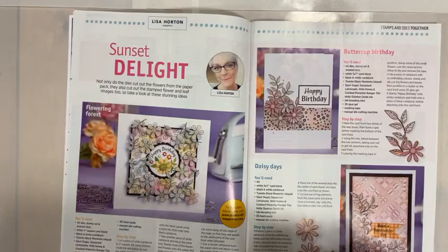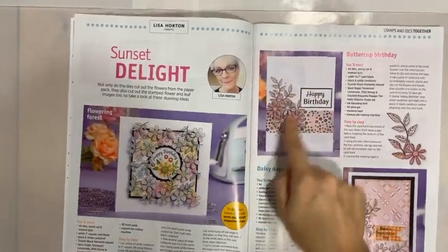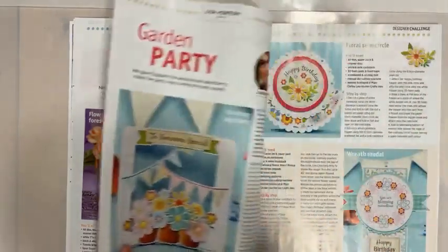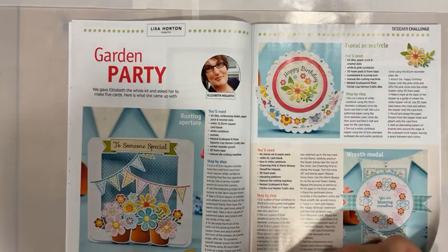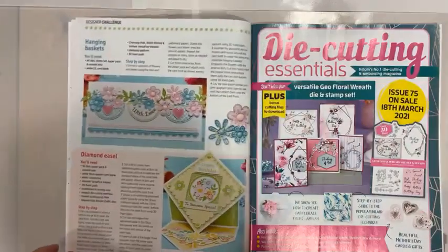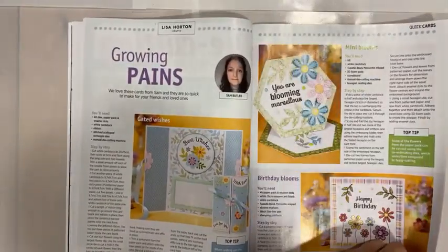I'm going to try, whether I get through everything, this is what I'm hoping to do for my second demo, if I can get around to doing that. Let's see how the time goes if I stop talking, and then you start to see all what the designers have been doing. So Elizabeth here has done some gorgeous projects. I'm not going to sit and run through everything, but I'm just going to give you a quick flick through and give the designers a shout out too.